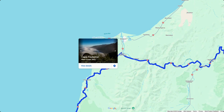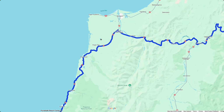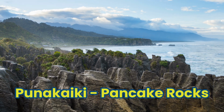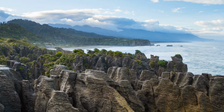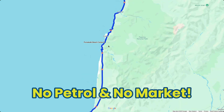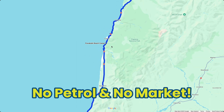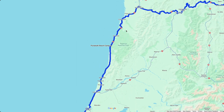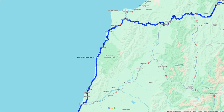You can stretch your legs and stay there for half an hour or an hour before you continue traveling south towards the next stop, which is directly located there. There's a lovely dock campground. You can park for one night. Keep in mind there is no petrol station. There's also no supermarket, so you need to be prepared for that. And you can tank up here in Westport.